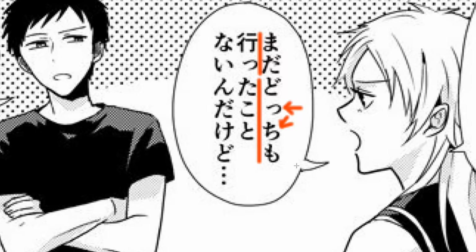If there was no chisai tsu there, it would be dochi. But when you put the tsu in the middle, it becomes dochi. There's a part right before the beginning of the sound where you catch the sound and then let it out. So dochi. So mada dochi mo. And once again here we have another chisai tsu up here.